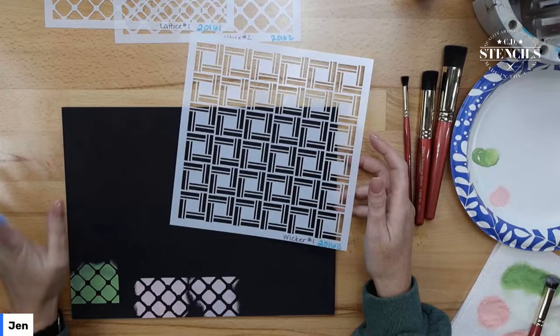This is wicker number 1. The rest of them are all going to be named wicker, but with different numbers. They're really cool, though. Okay, you know what? I might try swirling on this.